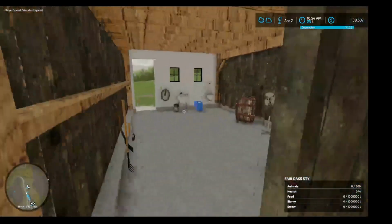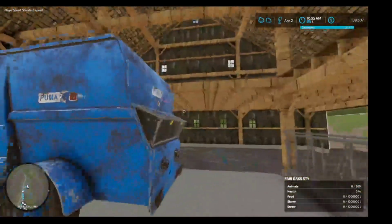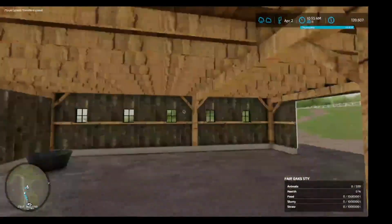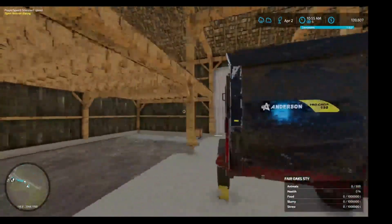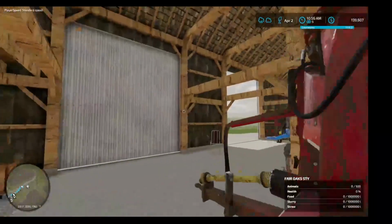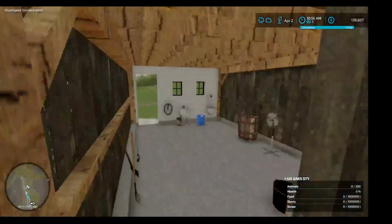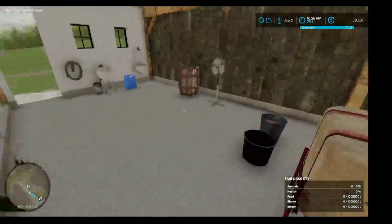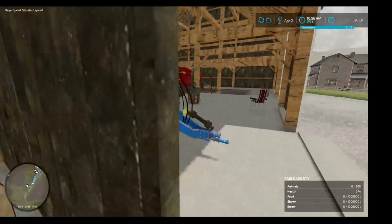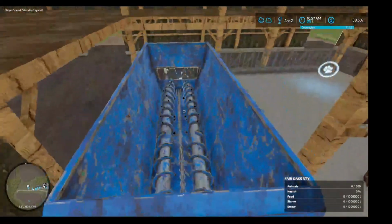Let's see. Little washroom. Is there a way to get upstairs so I can look inside this? I don't see a set of stairs to get up there. I guess I'm going to have to get a ladder. There wasn't one in here, was there? No, there's no stairs in here. Okay, so I guess we'll just have to climb on the top of it.